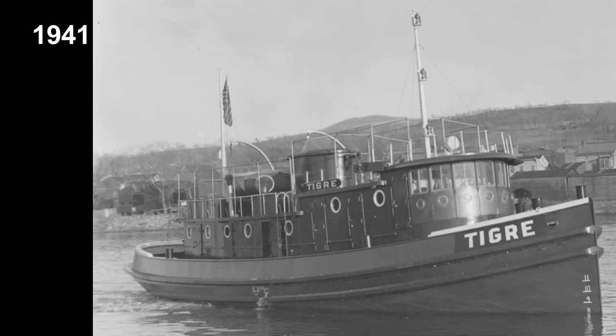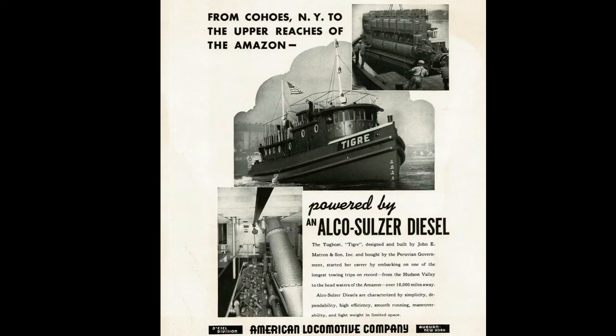The Peruvian government. And so when you're thinking Peru, you're probably thinking Panama Canal. No. Up the Amazon, you travel through a lot of Brazil, and eventually you keep going on the Amazon and you get to Peru. You can't get over the Andes, but you can get to that part of Peru. Matton built 2 of these boats for the Peruvian government, and supposedly Tigre is still there, now named Franco. And if anybody wants to pay for my trip to Peru, I'll go check it out and bring back pictures for next year.